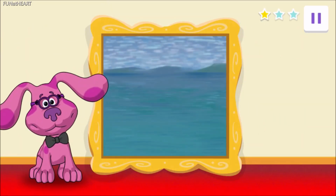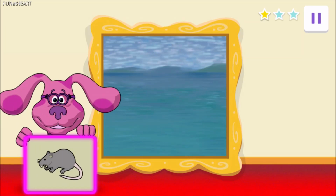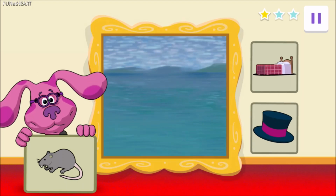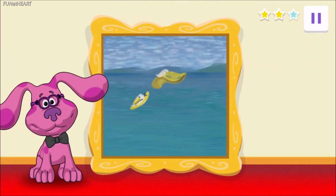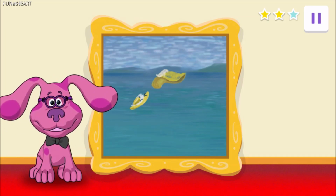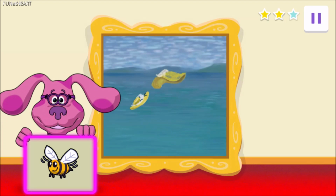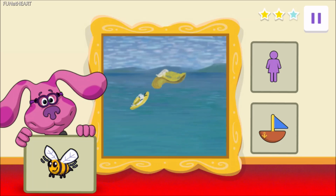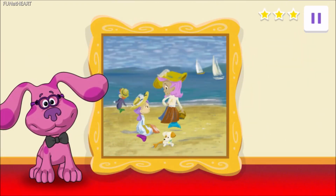Time for another rhyme. Rat. What rhymes with rat, hat, or bed? Hat. Rat. Hat. You got it. What word is last? It'll be a blast. Bee. What rhymes with bee, boat, or lady? Lady. Bee. Lady. Amazing rhyming.